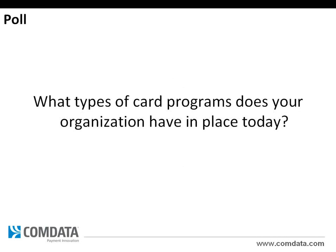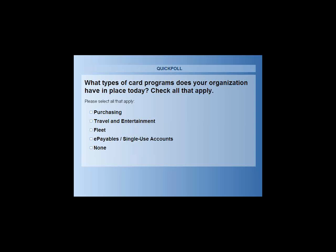We would like to take a polling question to get a sample of the audience participants today. What types of card programs does your organization have in place today? So if you will use your mouse and answer those, if you have more than one card program, please click all that apply, and we'll show those results to you in just a moment. We appreciate everybody's participation. And it looks like we have a good mixture of participants today as purchasing card, travel and entertainment, and fleet cards make up the dominant number of participants. We'll show you the poll results here shortly. And a number of you are participating in an e-payables or single-use account program. Just 7% of you have said that you don't have a current program in place today.